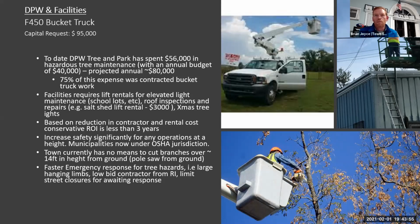So again, this is a facilities and DPW request. If Nick is still on, he could probably talk about a lot of the things they do at elevation, but they're constantly up on roofs and doing things at elevation. Yeah, we use lifts all throughout the year, winter, summer, you name it. And like Brian said, we've kind of been relegated to save on costs because they're not cheap to rent. If it's not an emergency, we'll stack as many jobs as we can. So when we do rent it, we can get a lot done in 3 days. So we don't have to keep renting new ones all the time, but things arise, and it adds up quick for a lift rental.